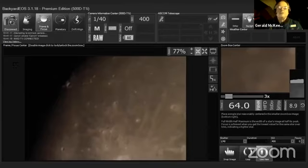But billions of years ago, the moon was much closer to the Earth. In fact, I've read some things that the moon may have been as close as 20,000 miles. So basically 10 times closer than it is now. So you can imagine the tides we had back then.